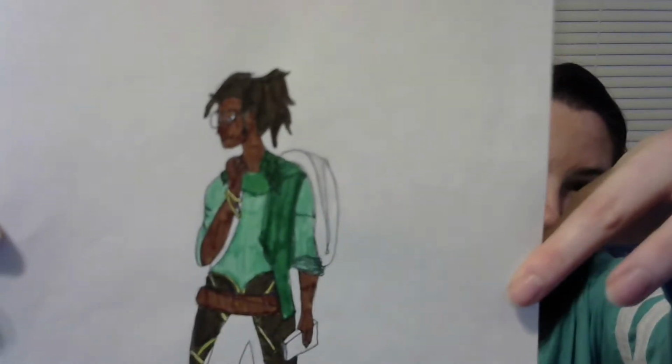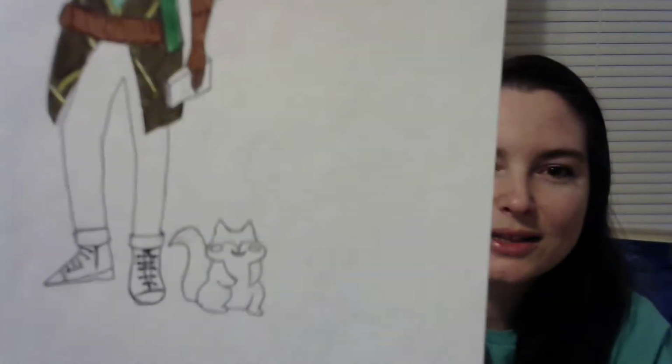I was hoping not to draw these because they don't really fit. So I need to finish coloring these in, but my short story character has a little squirrel for his companion.